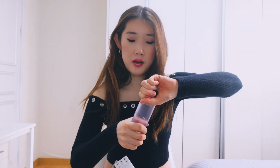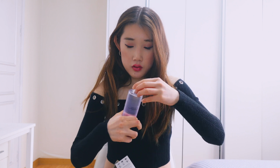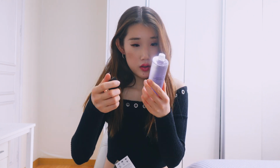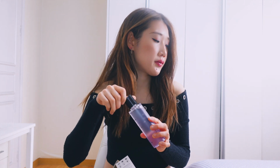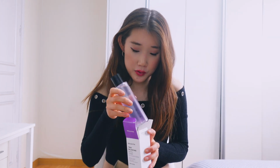Ooh, it has a warty texture. Let me try the smell. It's not that extreme. It's going to moisturize my face, so I'm going to use it together with the lotion, because I think it's better to use products from the same collection. But I still have my toner, so I'm going to use it after finishing the toner.